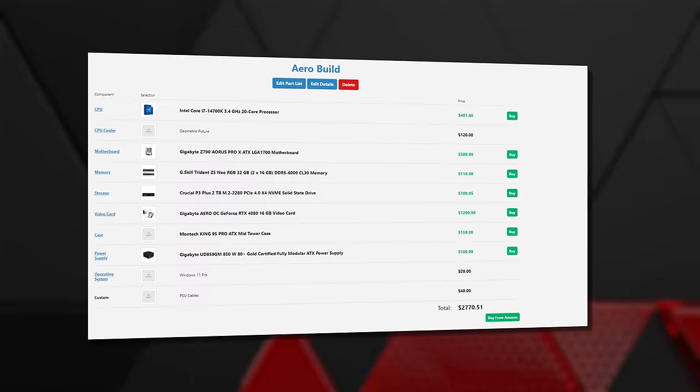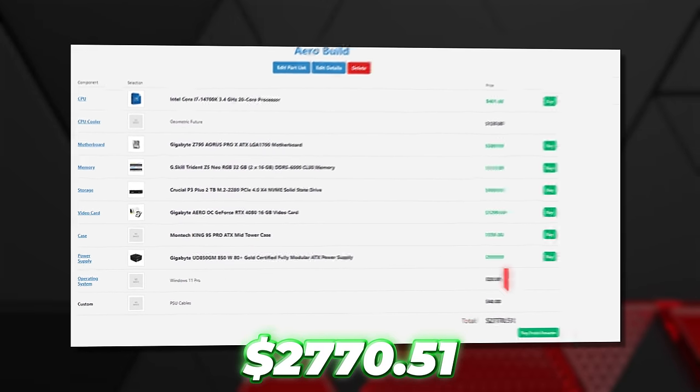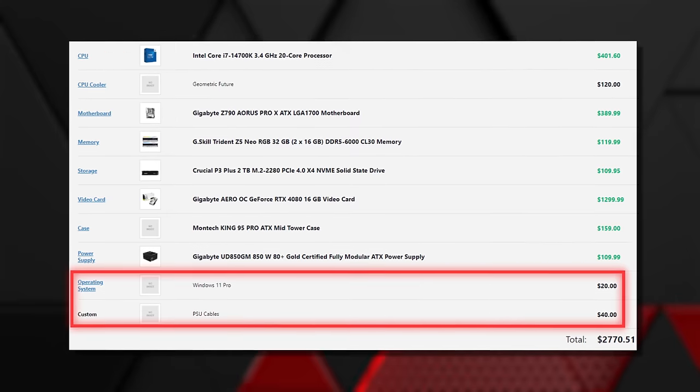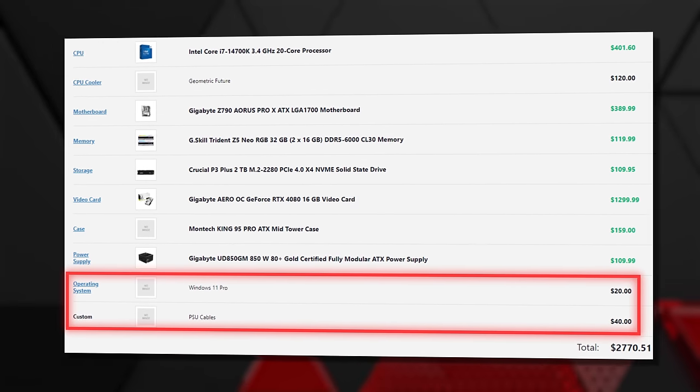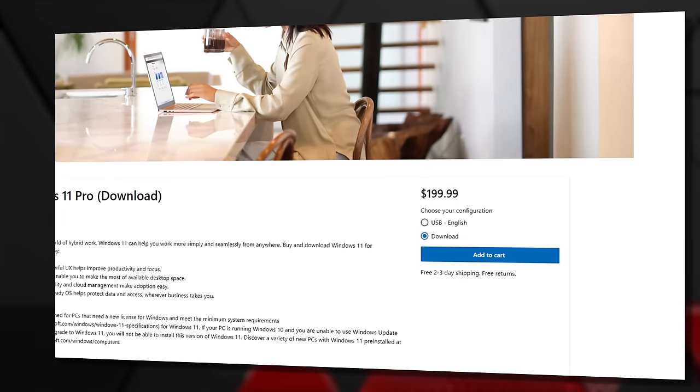The total price of this entire build is a little under $2,800, but that does include everything. Even the extra power supply cables and the Windows 11 Pro key, which I picked up for $20 instead of paying the crazy $200 price tag straight from Microsoft.